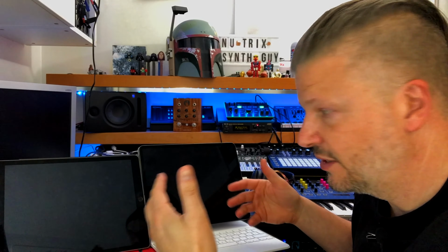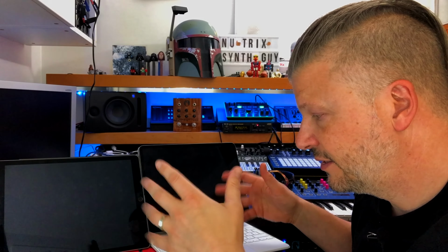Yeah, 12-inch Pro iPad. I have the original 12-inch Pro from the first generation, and I bought the 12-inch Pro M1 a couple of weeks ago. So I'm going to compare the two. How different are they for music production? What are the differences? Let's start right away with comparing the specs.